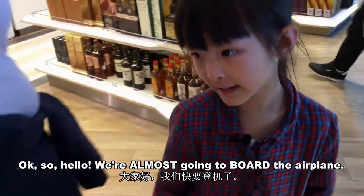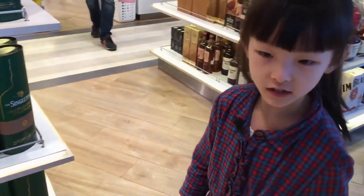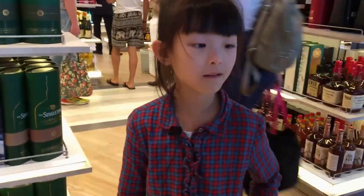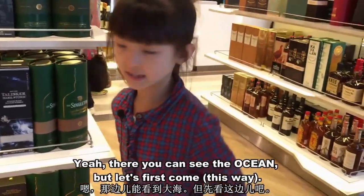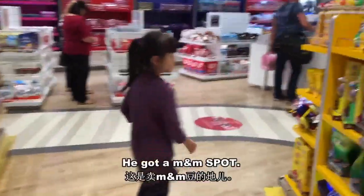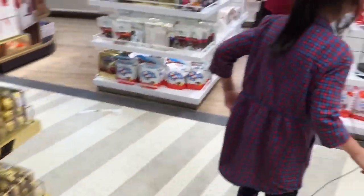Board the airplane, and we're here at this shop. We're going to look, and there's a lot of sweet things and like ice creams or something. Yeah, there you can see the ocean, but let's first camp. We got an M&M spot. These are all sweets, chocolates.